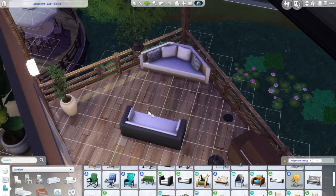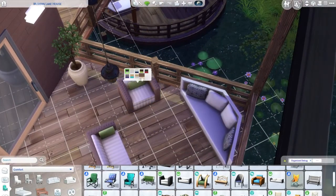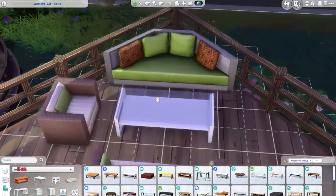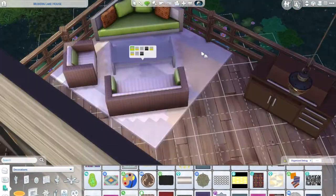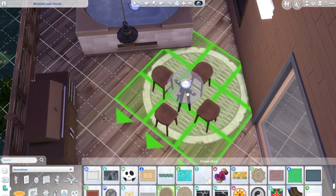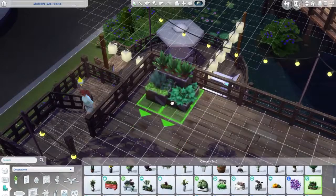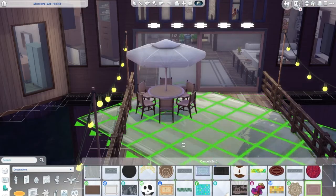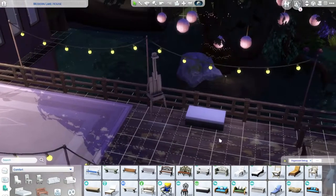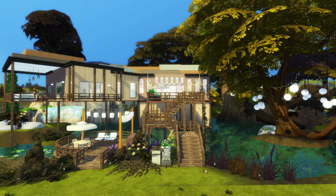And I decided to change up the seating area, so here's what I did with that. I really like how that window seat looks. I don't think I've ever put it in a corner like that on a balcony or a patio or anything like that. And there is that rug again. I believe that was from Eco Lifestyle. And then that one that I just put under the table there is from Laundry Day. So here are a few more bits and bobs. There's a little rug, and that was base game, I believe, and some more seating, and that's it.